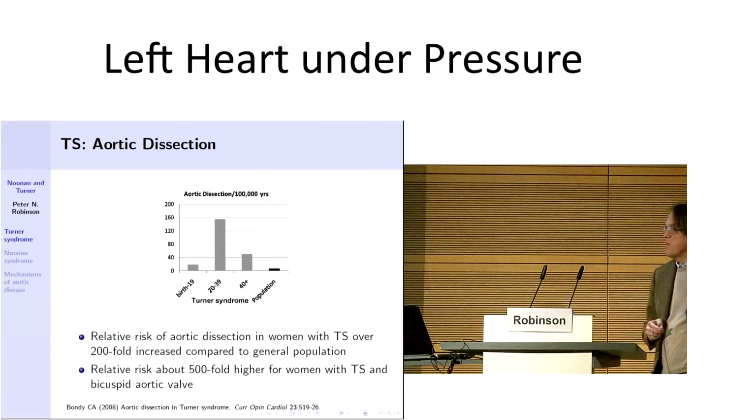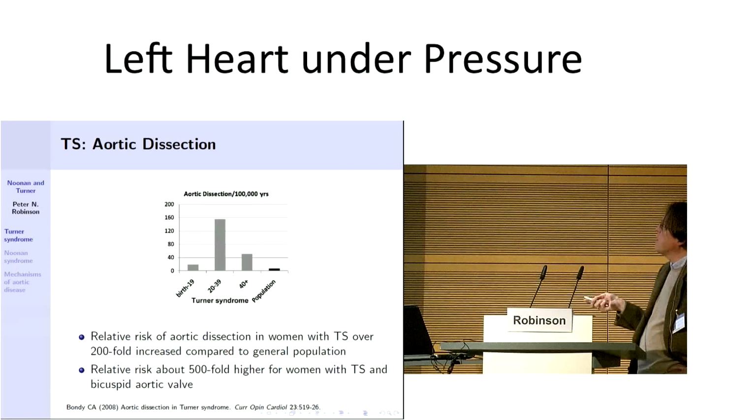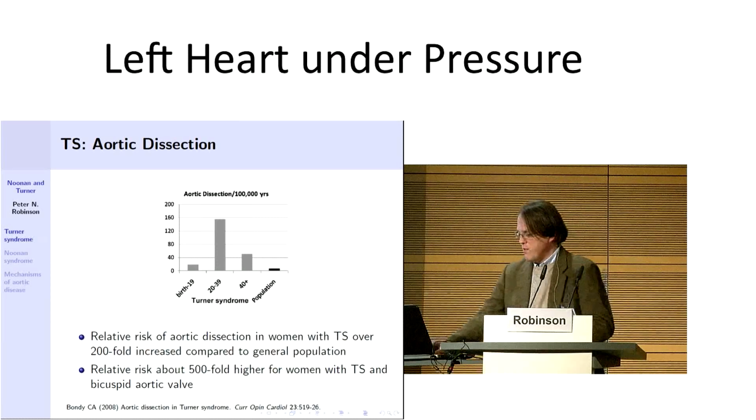And what does this mean for the aorta and for dissection? Well, there's a substantially increased relative risk of aortic dissection, mainly affecting young adult women. And if you compare this number with this number, this was a Danish study in the last decade with about several hundred women. The risk was something like 200-fold increased, and this isn't shown here, but if you just look at the women who have Turner syndrome and a bicuspid aortic valve, the risk is something like 500-fold increased. So this is a pretty substantial risk.